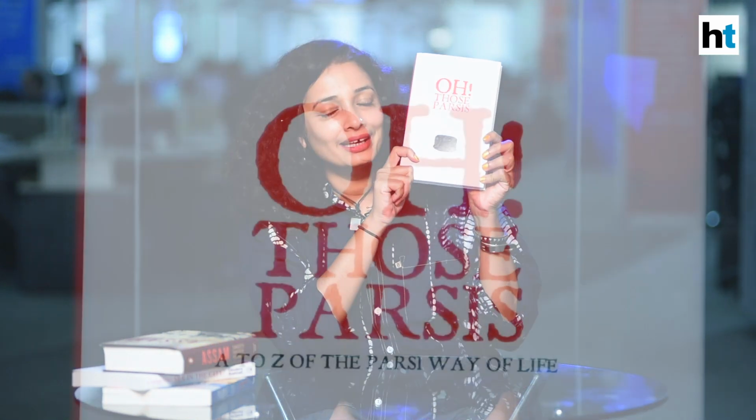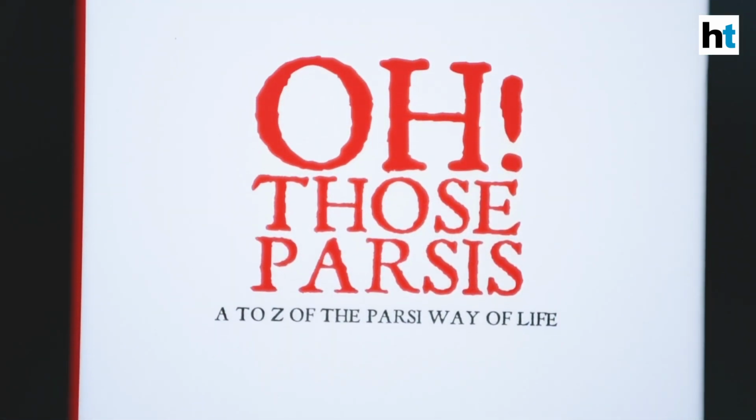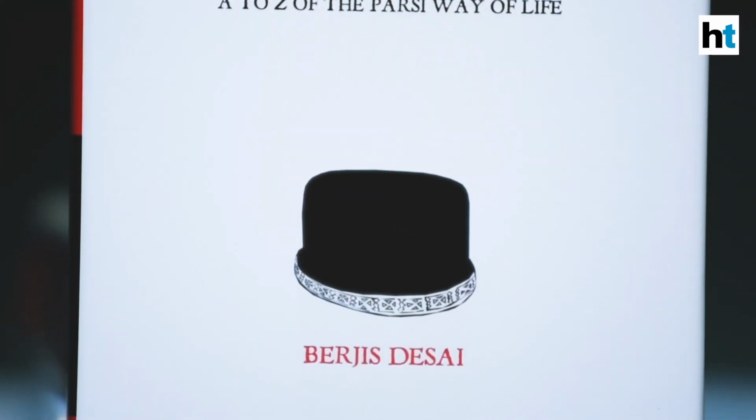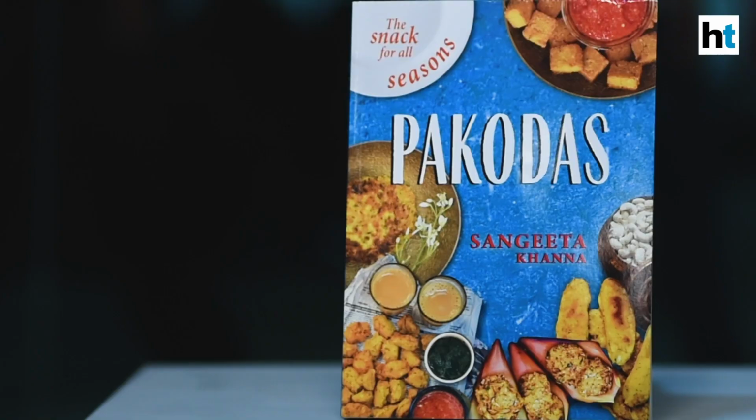So it's clearly a very funny book, which I look forward to reading, and I'm sure other people will too. So here you have it. Oh, those Parsis, A to Z of the Parsi Way of Life by Burgess Desai.